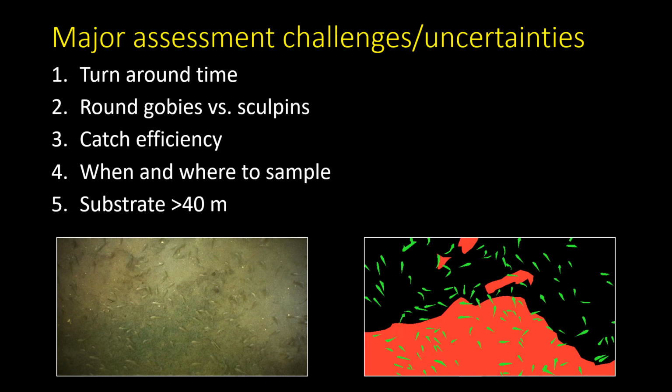As with any new fisheries assessment method, there are major challenges and uncertainties that need to continue to be tightened up to yield confidence in the method. One of those that I'm very concerned about personally is the turnaround time. The second one is how well we're discriminating round gobies from sculpins and whether our survey truly reflects round goby abundance, or rather reflects cryptic benthic fish abundance.